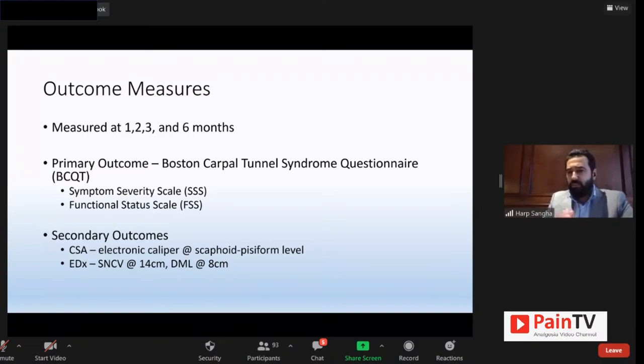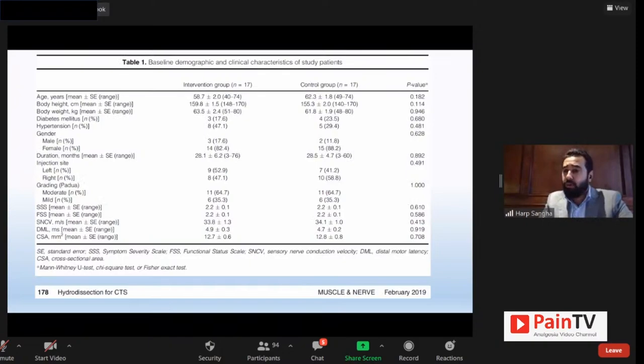They used the Boston Carpal Tunnel questionnaire, which is very validated. It has 2 scales, a symptom severity scale and a functional status scale. Secondary outcomes were the cross-sectional area, as well as the electrodiagnostic changes, so sensory nerve conduction velocities and the distal motor latency. I'm not going to go into this in detail, but they were equal at baseline for all important things.